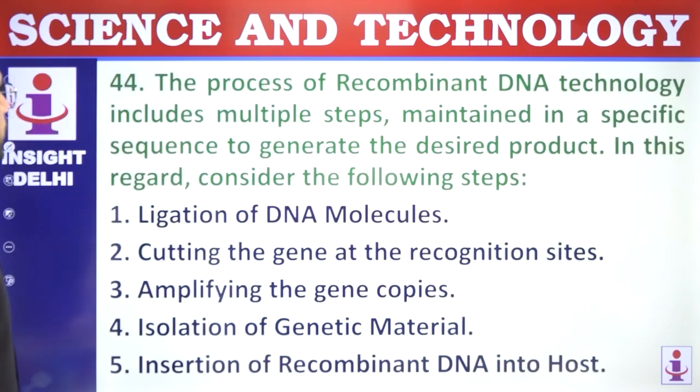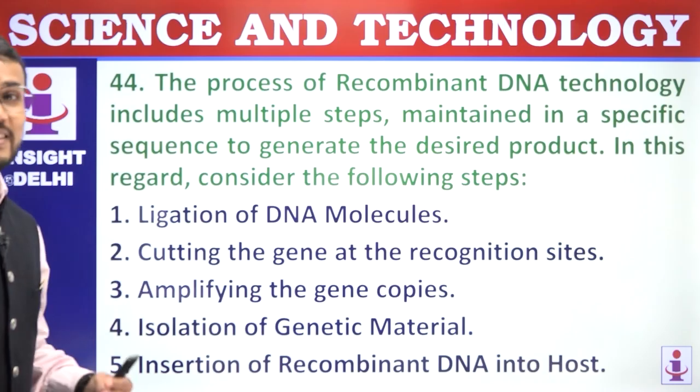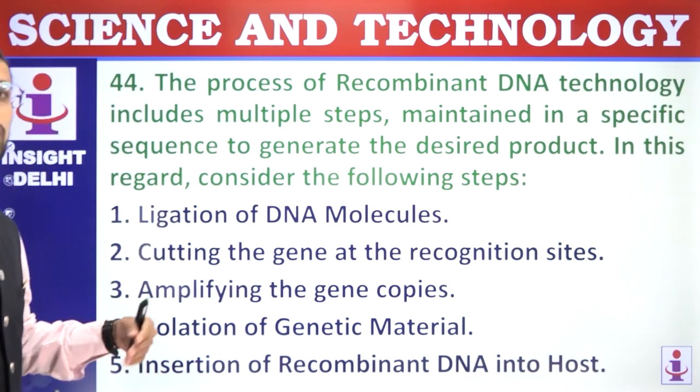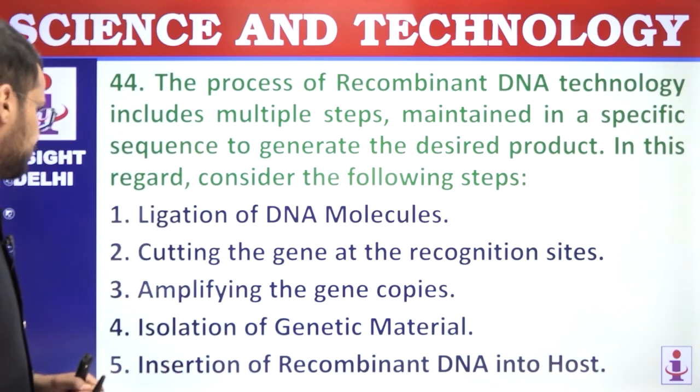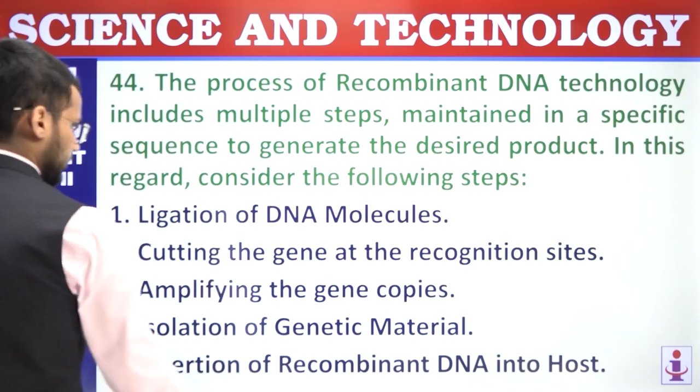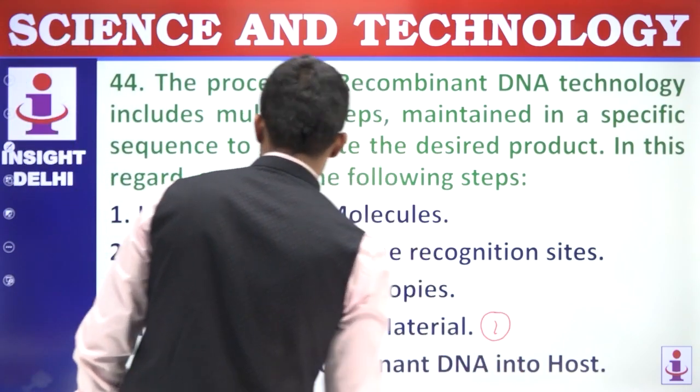44. The process of recombinant DNA technology includes multiple steps maintained in a specific sequence to generate the desired product. In this regard, consider the following steps. So in which order recombinant DNA or rDNA technology works, that we are supposed to identify. So firstly, it would be isolation of genetic material. So fourth should be first.